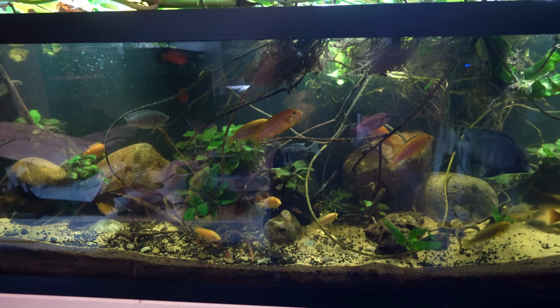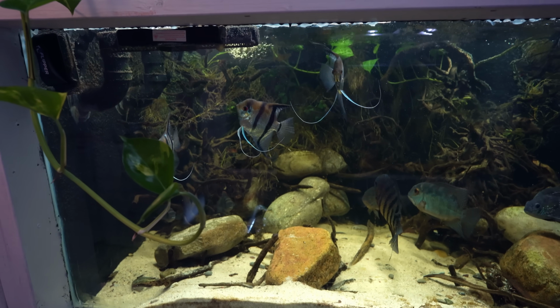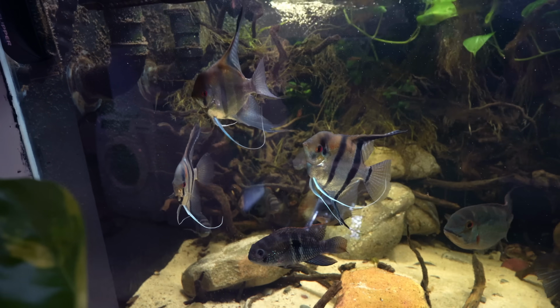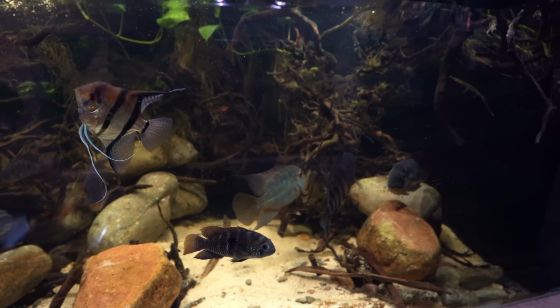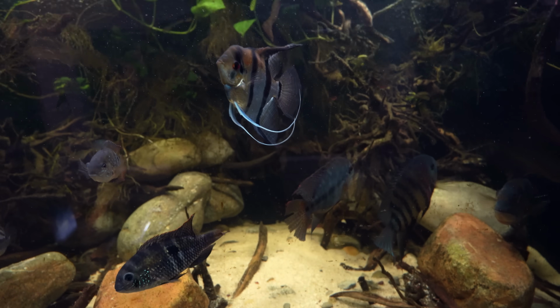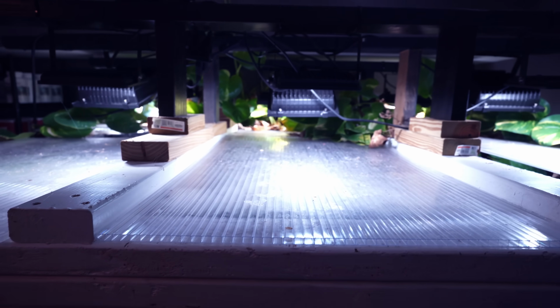So let me show you where these guys are going. Yep, you guessed it, the African cichlids are going to be taking over what is right now the 750-gallon Amazonian Islands build, which means these guys are going to have to move out into a new home, which is going to be one of the 1,200 gallons out in the annex. So we'll take a look at that in a second, but this I think will be the perfect tank for the African cichlids. It is super deep front to back.